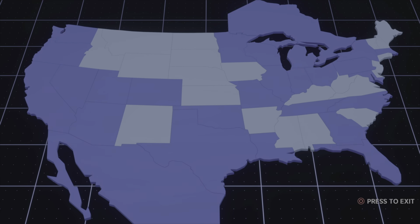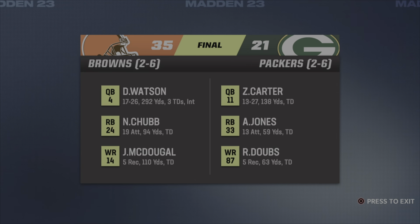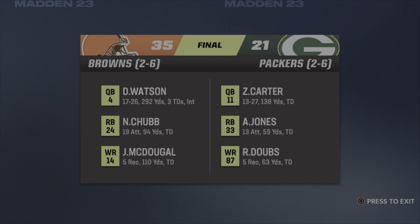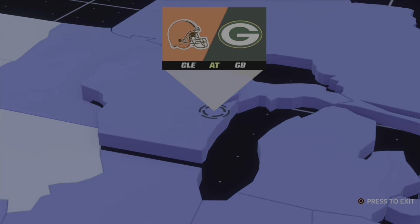of the NFL season. We'll begin up at legendary Lambeau Field in Green Bay, where it was the visiting Browns who were able to steal one on the road. Deshaun Watson leading the way in the victory with 3 touchdown passes.